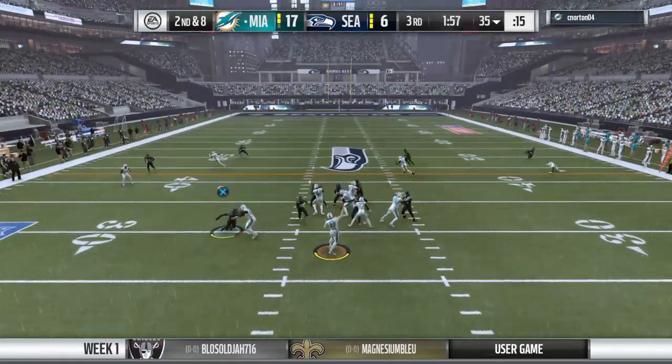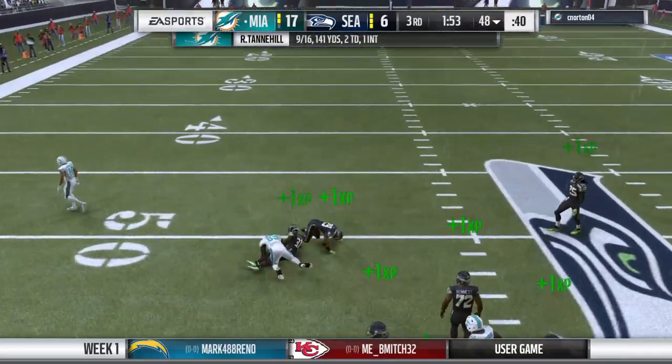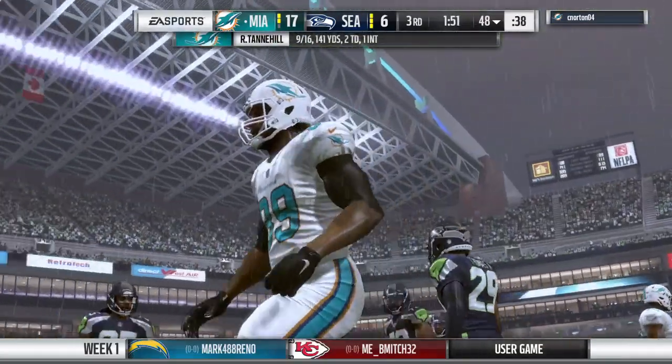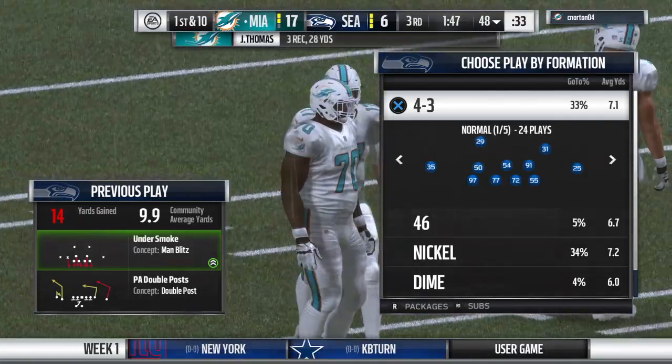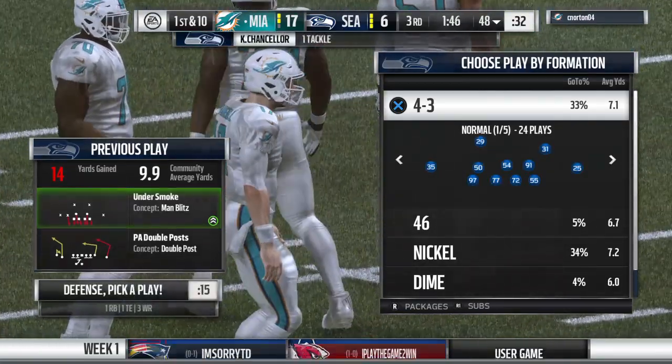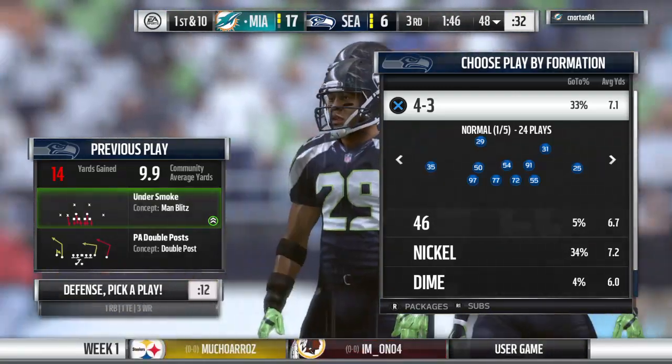Play fake to Ajayi. It's Tannehill. Over the middle, open is Thomas. And able to get this one across the 45 before he's brought down. So much goes into a successful play, doesn't it? How about that play action there, freezing the defense just enough to bring the tight end free downfield for the completion.